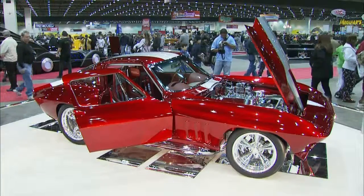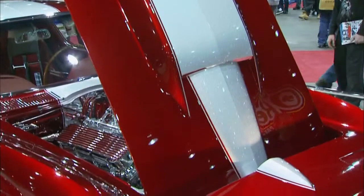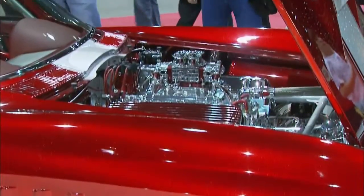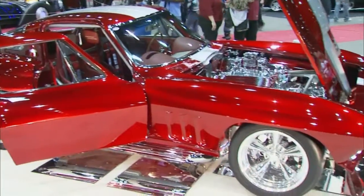Well, this is a beauty. It is. I mean, the paint job is just absolutely incredible. It looks like a gem. Metal flake looking candy apple red colored Corvette. Just phenomenal. I think this is one of the prettiest paint jobs I've ever seen in my life.